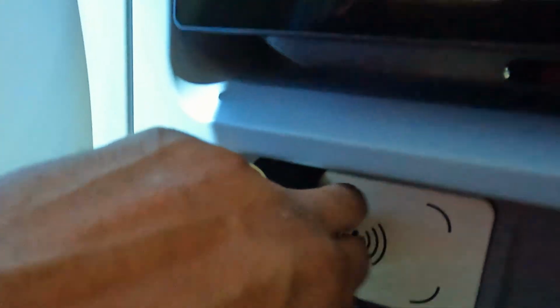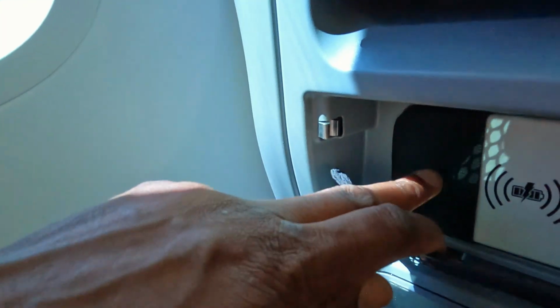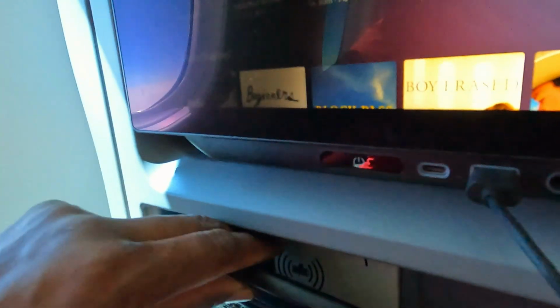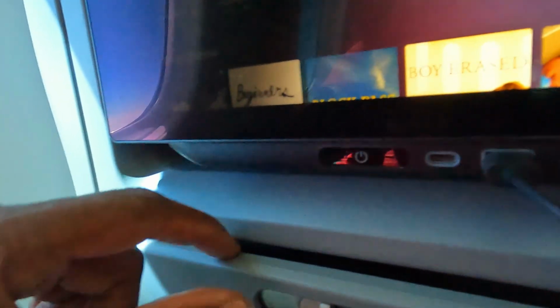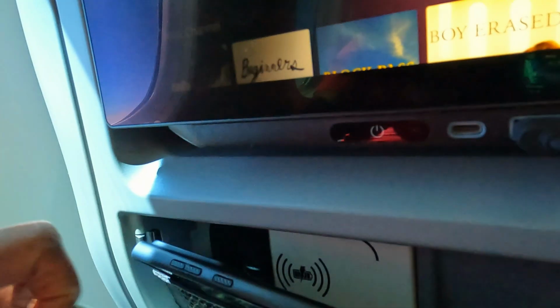It probably would be better served if they had an insert where it slots in. I'm not taking it out of my case. Unless you have a specific thin case, you might be able to do it. But you've got to take it out of the case and put it in here, because if you simply lay it there, it doesn't stay and it doesn't charge. I can't tell if it's charging.